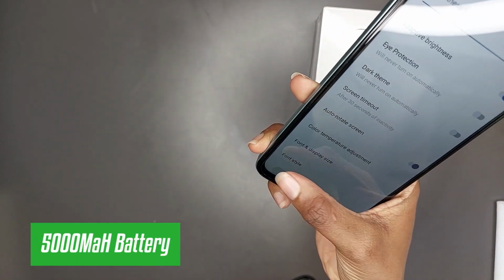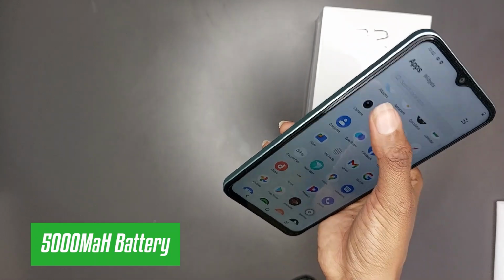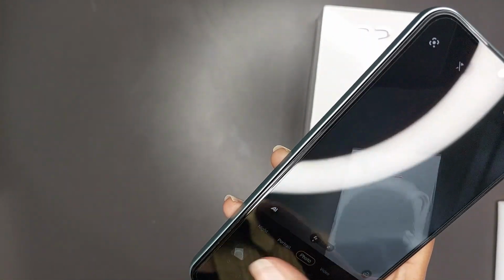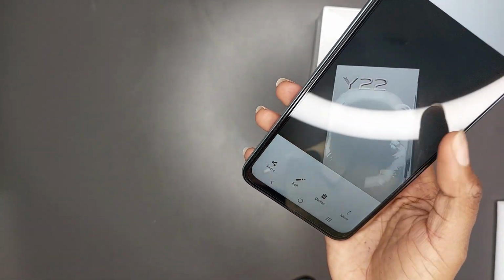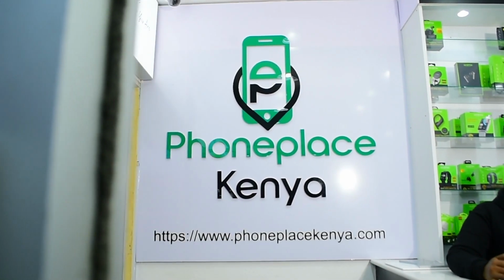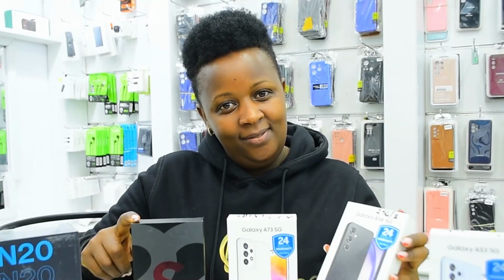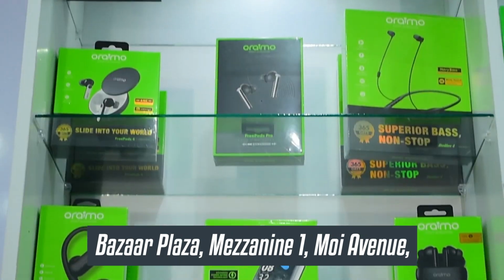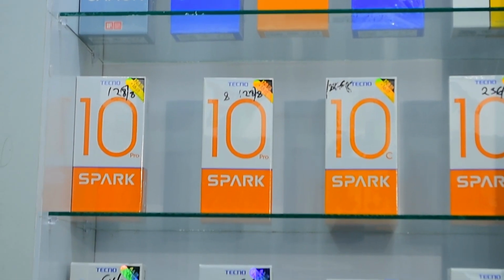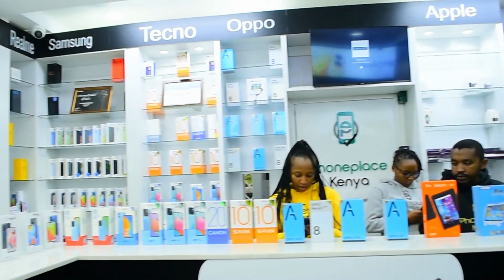You can get this phone in 3 colors: Starlight Blue, Metaverse Green, and Summer Cyan, and it costs 23,000 Kenyan shillings at Funtouch. You can place an order at our website www.funtouch.kenya or head over to our physical store at the Bazaar Plaza, Mezzanine 1, Unit 5. We also do deliveries, same-day delivery within Nairobi and 24-hour delivery outside Nairobi.